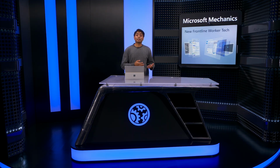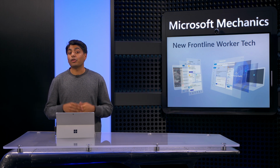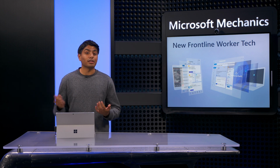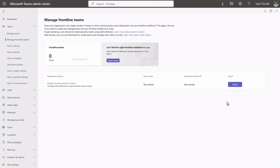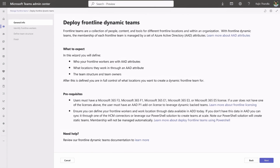Now, switching over to Microsoft Teams, one of the key updates is the ability to deploy frontline teams at scale. We've added new capabilities to provision frontline worker accounts in their teams, where group membership is automatically kept up to date as people enter, move within, or leave the organization using dynamic groups from Azure Active Directory. To set this up, we have a brand new section in the Teams Admin Center called Manage Frontline Teams, and I'll start with Setup. That takes me to the wizard-based experience that explains what frontline dynamic teams are, what to expect, and any prerequisites to be aware of.